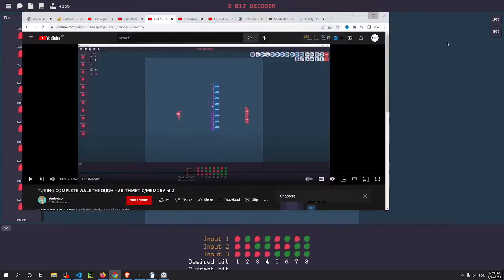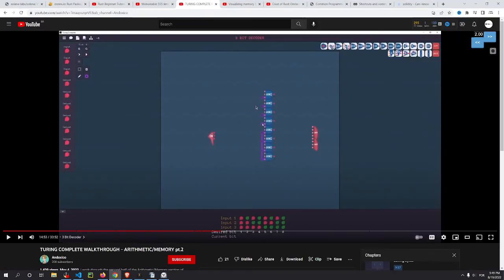This is a game called Turing Complete. It's pretty much a game where you build a computer from scratch. Each level is kind of like a puzzle, and after you solve each level, they start adding the components you've built before, so you can build more complex stuff. And at the end of it, you have a working computer. So it's very, very, very difficult.